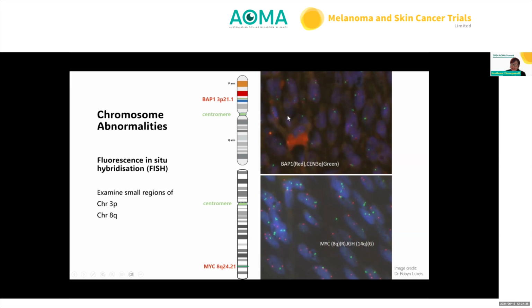It's quite fiddly and you need a fluorescence microscope, and there are lots of things that can go wrong with this test. But if this is an archived piece of tissue that was done maybe, I don't know, 2-3 years ago, and it's sitting in a paraffin block, you can still do this test.